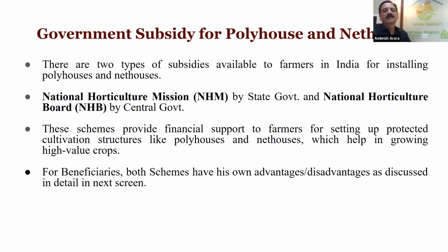Now, which types of government subsidies are available? There are 2 types of government subsidy available in India. One is from the state government, that is the National Horticulture Mission. The other is from the central government, the National Horticulture Board. The National Horticulture Board covers all of India, so in whichever state you are, you can take the subsidy from the central government. No issue is there.